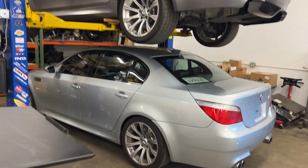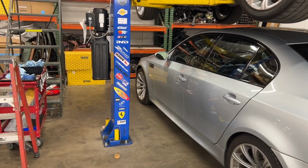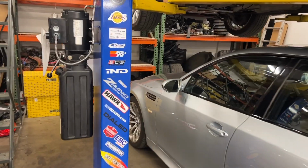It needs some suspension attention. Rear ball joints are loose. The belts were destroyed. We replaced both belts today. Got them ordered just before the 2 o'clock cutoff window. So we got that done. He's already picked up the car and is on his way back.